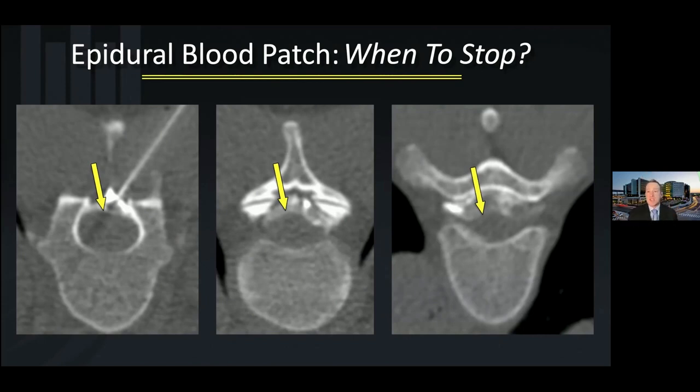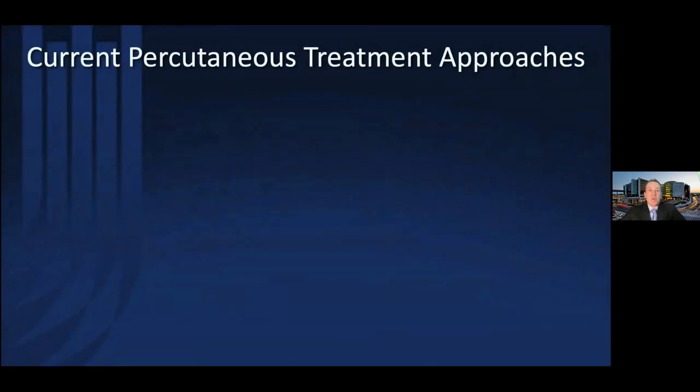Usually I would say we inject about 2 to 5 cc's when we do a transforaminal approach around a nerve root, and more like 5 to 20 cc's if we're doing an interlaminar approach or central. But again, this is dependent on all of these different factors. So I think I'm running up against time.